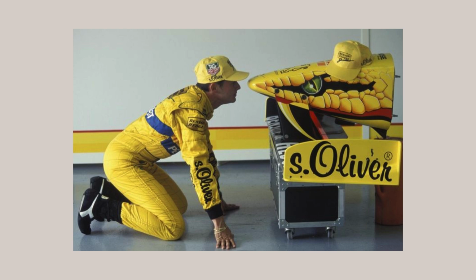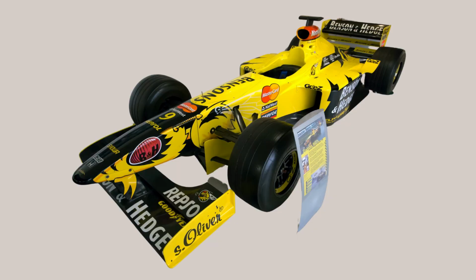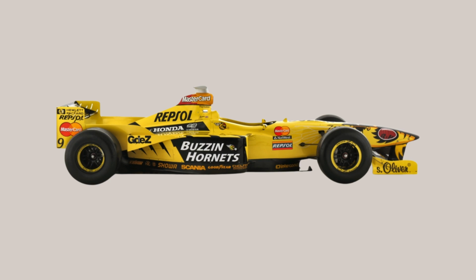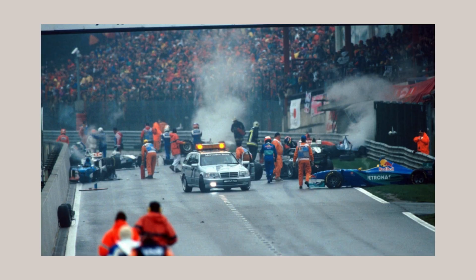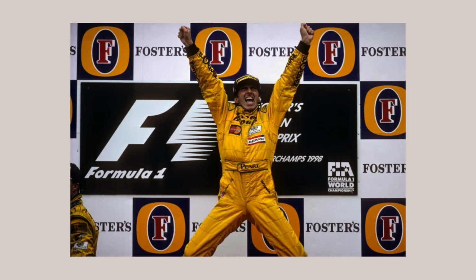A snake's head would be painted on the nose of the car in a way that's reminiscent of a World War II fighter plane's nose art. In 1998, they'd replace the snake with a hornet, and the slogan would become Buzzin' Hornets. And in this same year, they'd signed Damon Hill to join Ralf Schumacher at the team. At the Belgian Grand Prix, chaos would ensue, and the result was Jordan winning the race with a 1-2, and Damon Hill taking victory. This would help Jordan finish 4th in that year's Constructors' Championship.